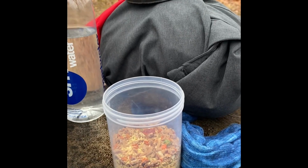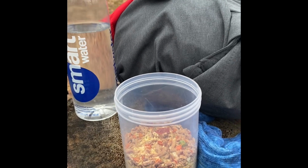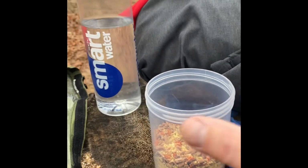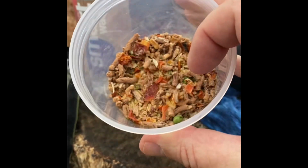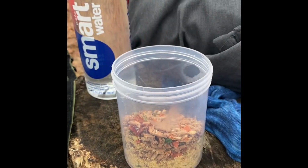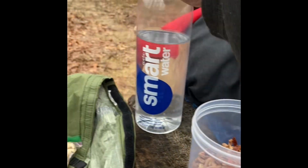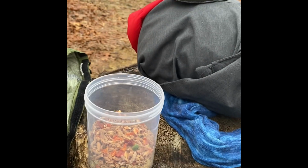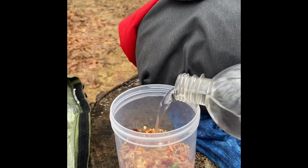Well, I'm at the ridge line here going to the second campsite, and it's time to prepare my cold soaked meal. So what I have here just in a jar is some couscous, dehydrated refried beans, and some dehydrated vegetable soup, all mixed up. So basically, to cold soak, it's exactly what you think it is. Sorry for the shaky camera, I have to work with just one hand. Is you put it in this jar, you add water.